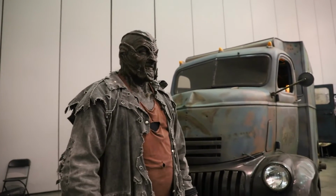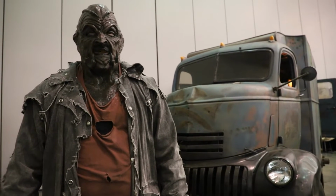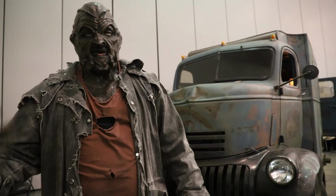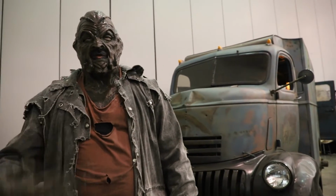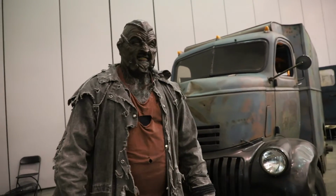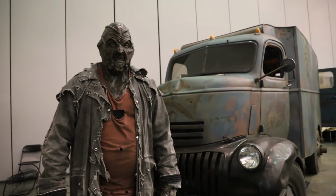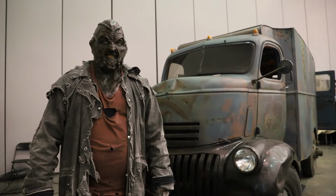And I actually recently acquired a 1960 Impala, and I'm having it restored. So eventually you'll see me riding down the road with the 1960 Impala and the Creeper truck. Oh, nice. So it's going to be pretty neat. Very cool. Man, and it sounds like it really is a labor of love. So obviously you're a big fan of the movies.